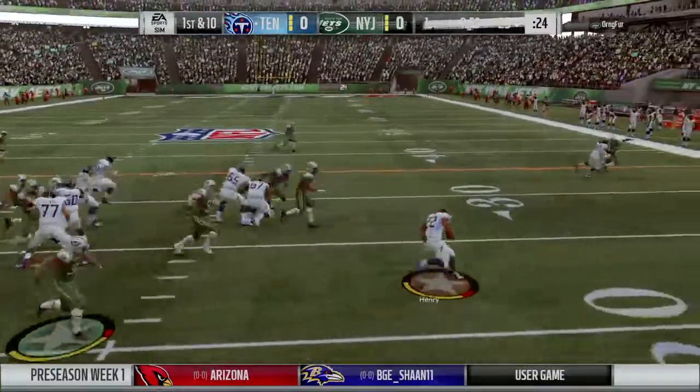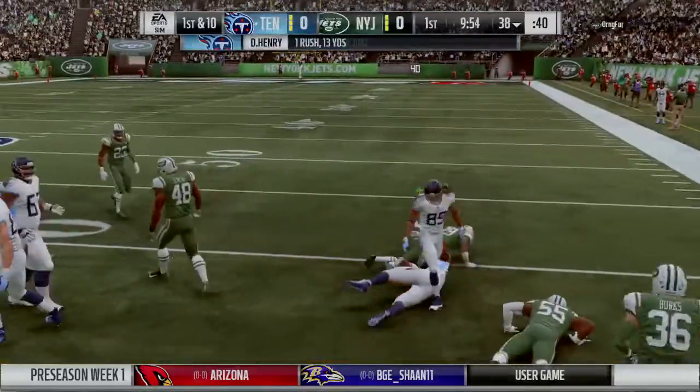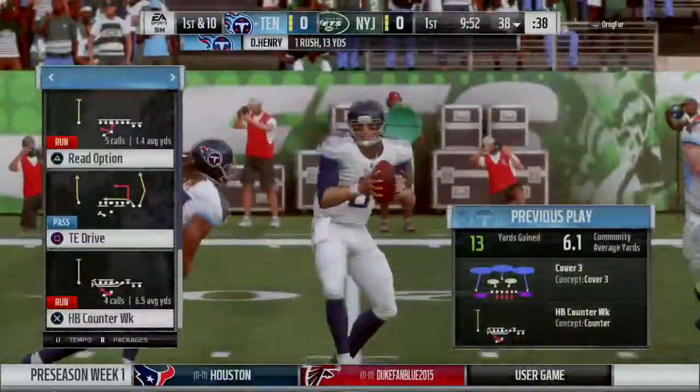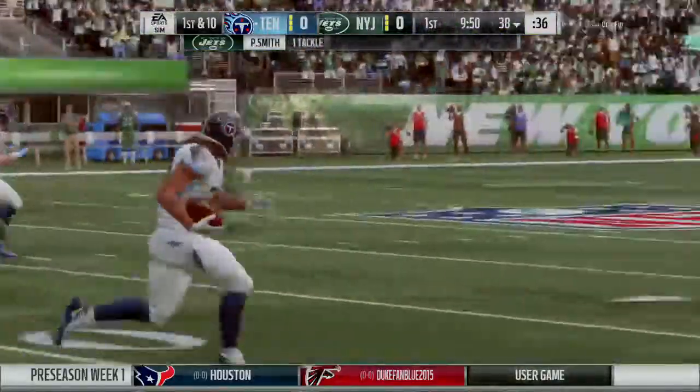Now a first carry for Derrick Henry. And he's taken down but able to slip across the 35. Solid way to start the drive. 13 yards, picking up the first.